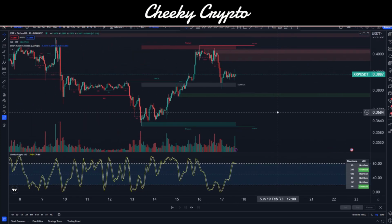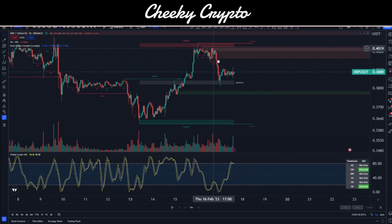From a smart money concepts point of view and perspective, we can see that there's a lot of upper resistance and selling pressure at the moment, just up in this higher range that we were just at.